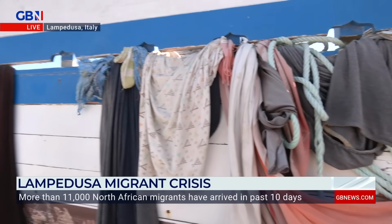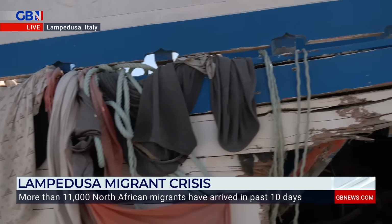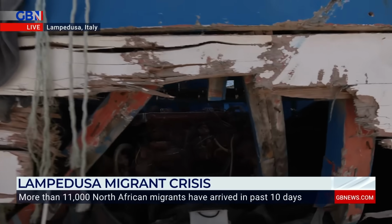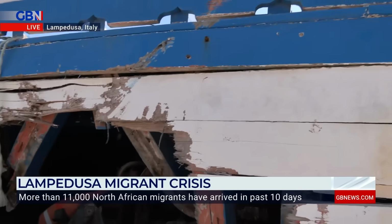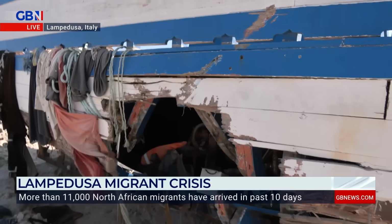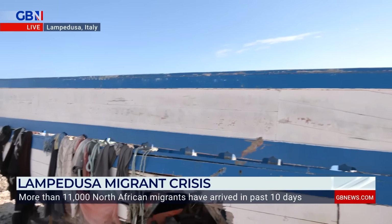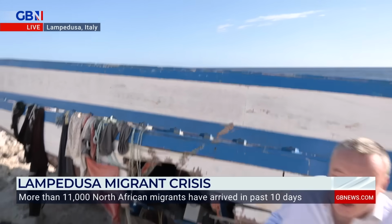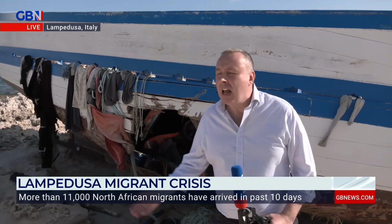And of course it's hanging from the side. I mean, it's almost as if they've been planted there, but I can assure you that they've not. They're just hanging out through the gaps in the side of this boat itself. But an absolute wreck of a boat now, smashed up, never quite made it to the harbour, but obviously those that were on board this vessel were picked up by the Italian Coast Guard and the NGOs that work out here and taken to the main migrant camp just about a mile or two down the road.